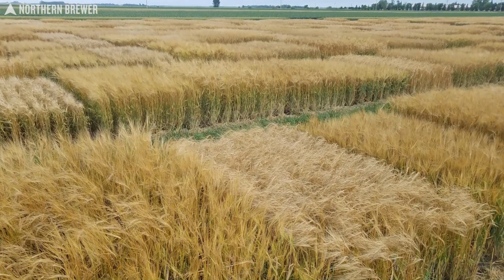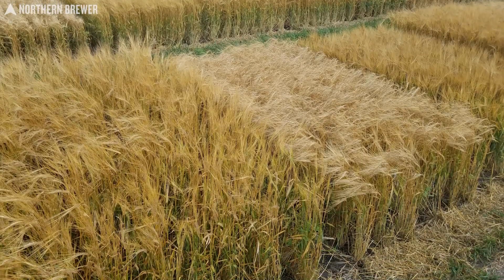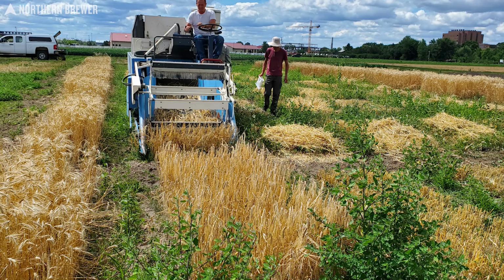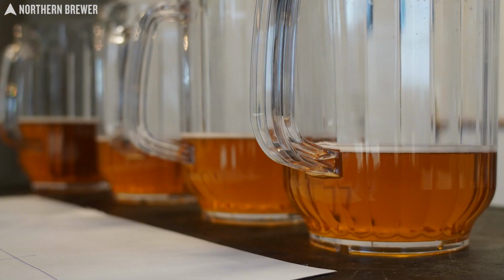These include a variety of naked barley, which has not been released, but the U asked professional craft brewers and us here at Northern Brewer to brew with it and give our feedback. This is all part of a USDA grant researching multi-use organic naked barley.